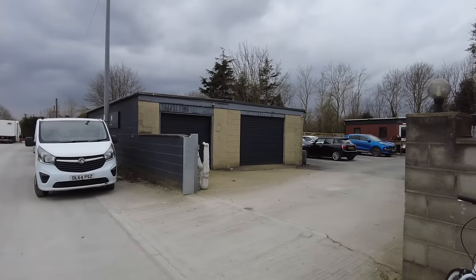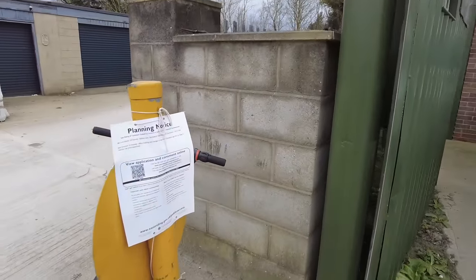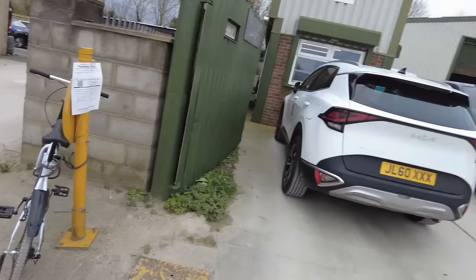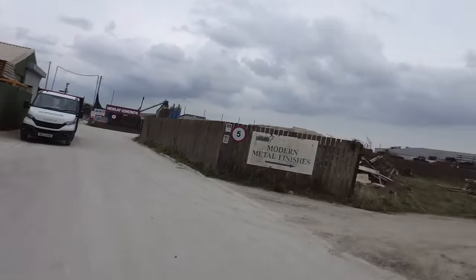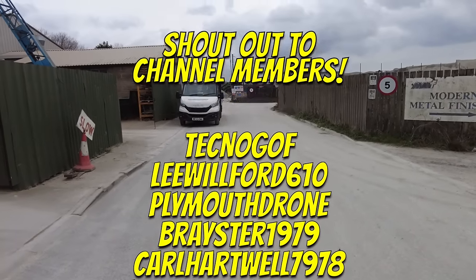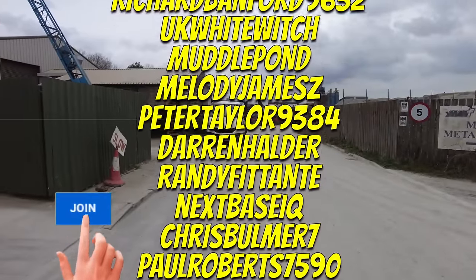Now, just looking when I've come down this road here, if you look here, look, there's a planning notice. And where do we have planning notices? On council land. So I'm pretty sure that this road does come down here up to somewhere around here, I think, and then it maybe turns into a non-publicly maintained road. But there is a few businesses down here, so they've all got right of access.